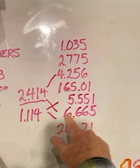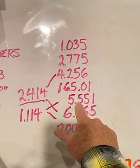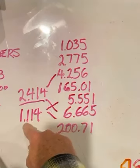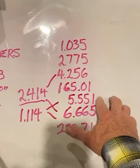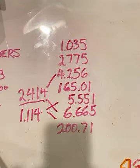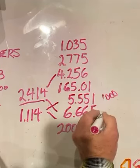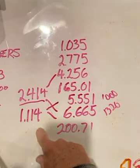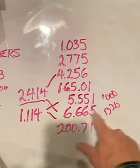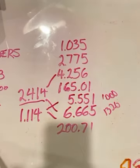We take the 6.665 and subtract the 1,000 foot of 5.551, and it gives us 1.114 seconds to go the last 320. This is 1,000 foot. This is 1320. I might write that on there to help us. This is 1,000 foot, and this is 1320. So the last 320 feet, it took Karen 1.11 seconds to go the last 320. Now, this number is important to compare. This is kind of like our at-track dyno sheet.